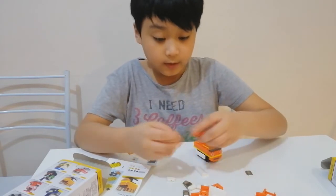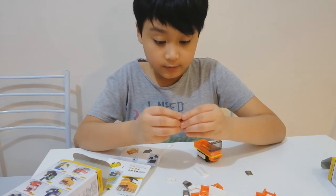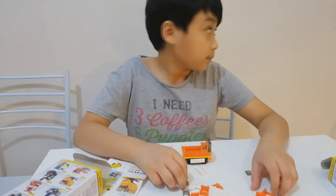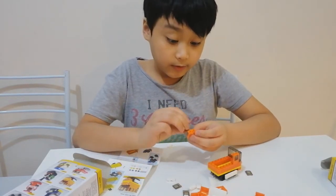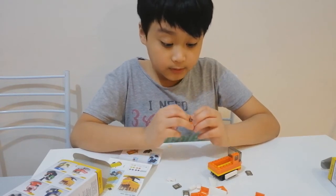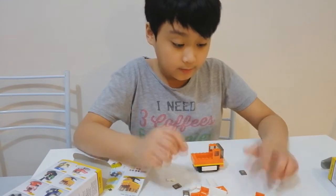The hard part is putting this apart, because you always have to have a strong tool. Sometimes it would be easy, but sometimes if the set is very old or has been sitting there for maybe months, it would be stuck or hard.